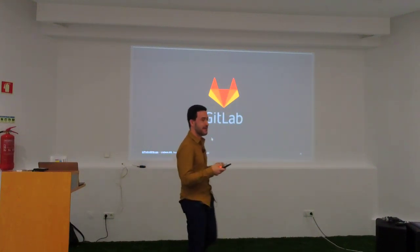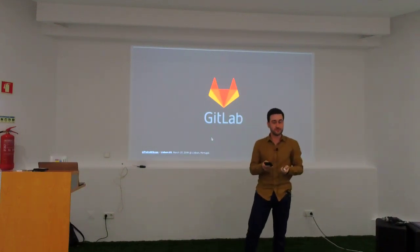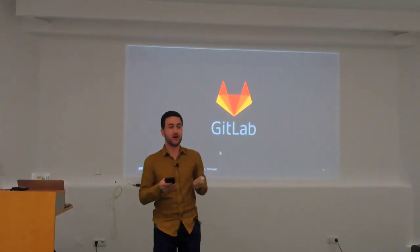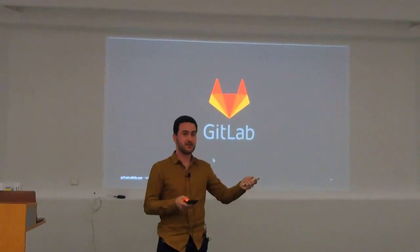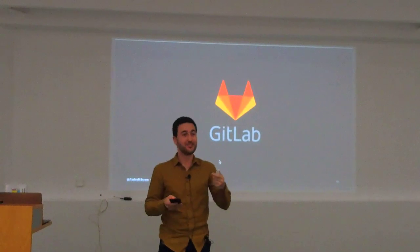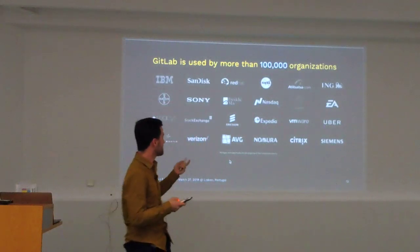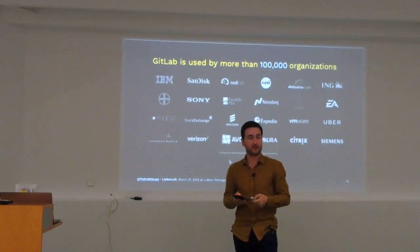So what is GitLab for you, for those of you that don't know? So GitLab is an open source tool that is focused on helping people collaborate on software development. And you can go from your initial idea to deploying whatever you thought was best for your users to production and putting them in their hands. And it is used by over 100,000 organizations, such as NASA, Uber, and Sony, and others.